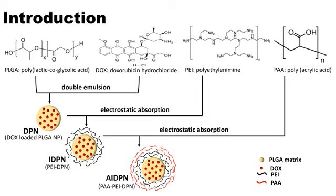By using double emulsion, doxorubicin-loaded PLGA nanoparticle, symbolized as DPN, was successfully prepared. Positively charged polyelectrolyte PEI was designed to decorate DPN, symbolized as IDPN, by electrostatic adsorption, because PEI was supposed to rupture endolysosomes by the proton sponge effect. Furthermore, considering the cytotoxicity of PEI and serum aggregation, negatively charged polyelectrolyte PAA was employed in the system. PAA, polyacrylic acid, was deposited on IDPN again by electrostatic adsorption to diminish the defects of PEI.